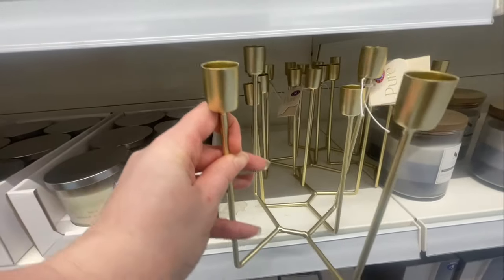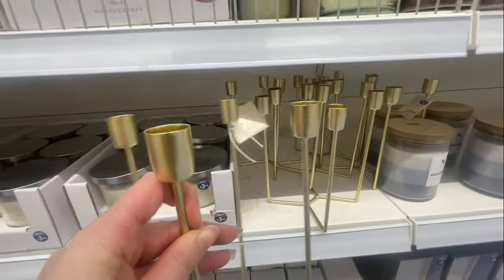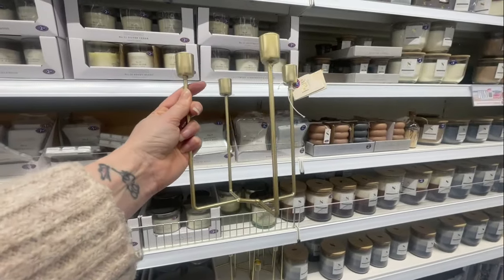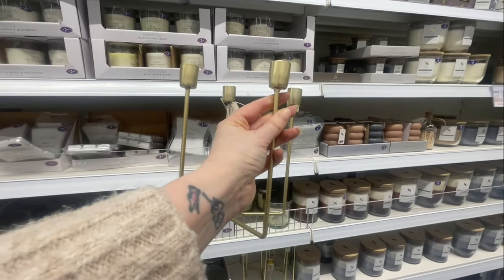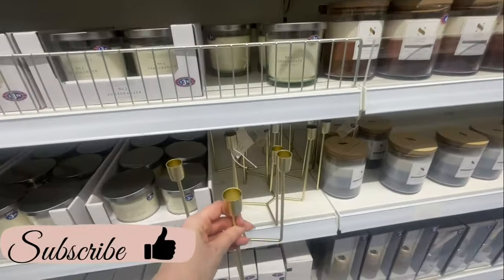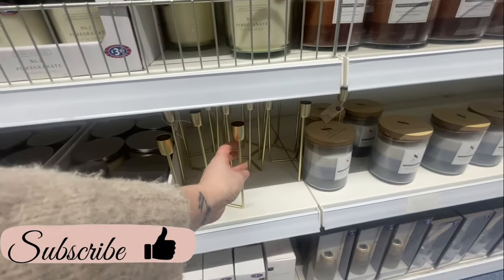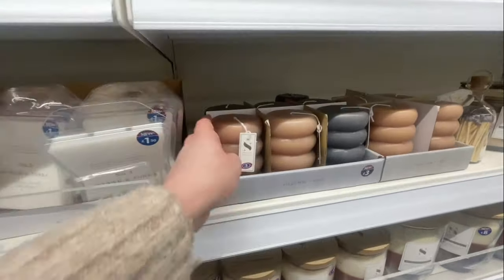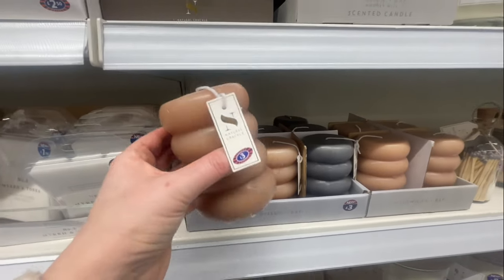Now I absolutely love this. I've recently bought a black candelabra from the Range. I have showed it in one of my videos and I just think it's a little bit too big. But this one today in B&M, it was £4 and it was in the gold, which would go absolutely perfect in my front room. So I may have to nip back because I didn't actually pick it up on this occasion.